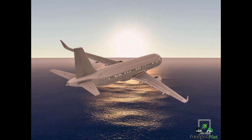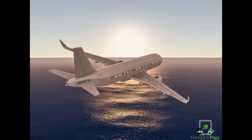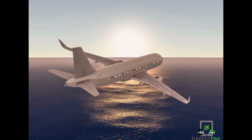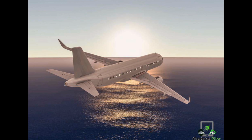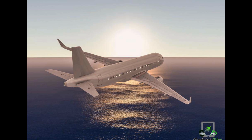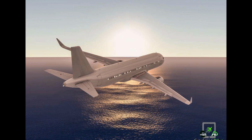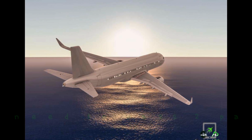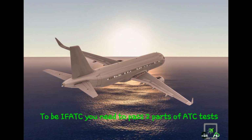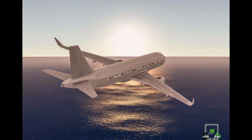In order to become an ATC, basically on Expert Server, of course you need to be grade 3, and you also need to pass some tests. This test is a 2-part test. The first is a written one where you have to answer some questions. And the second part is a practical, where you are the controller at an airport, and you are being tested on how you handle aircraft in patterns.